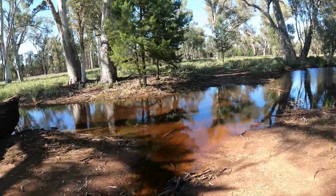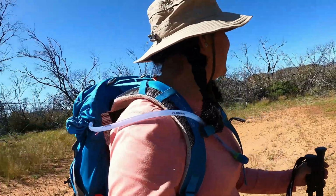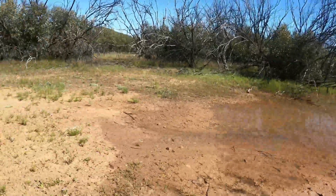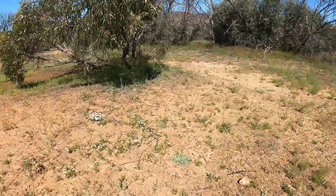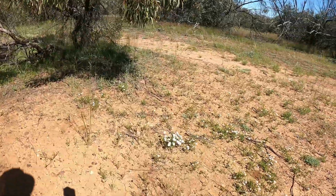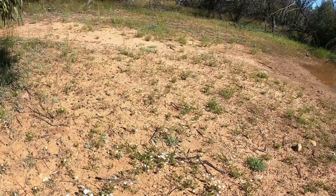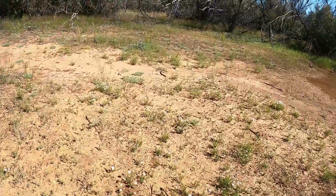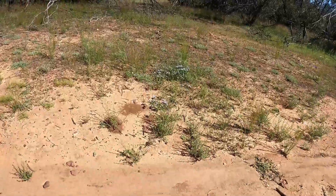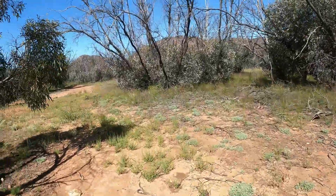Oh my god. Cannot believe it. Flinders Ranges has really given. All the flowers are blooming. Patches of water here and there. And look at these beautiful daisies that are still flowering. It's nice to see. With the sea lavender. And everything is green. It's really nice.